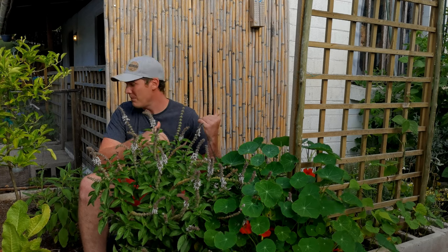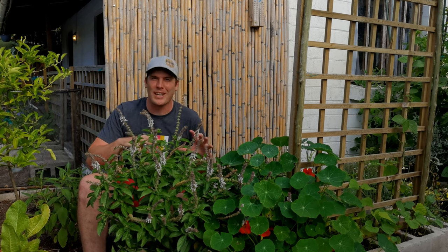So here, for instance, you can see nasturtiums and perennial basil planted next to each other. This bed behind me never has any pest issues. Between the two, the one's deterring, and if any come in, they're going straight for the nasturtiums. This is a little micro ecosystem working its own magic and is really working for me.